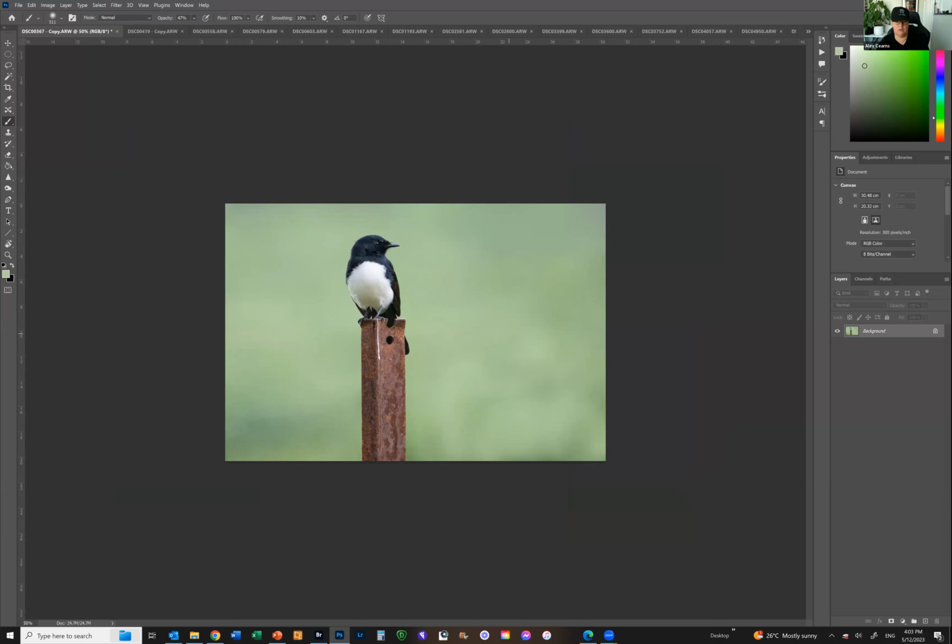So it's not just one block color all over the place, which looks fake. There you go. And that's probably it. That's as simple as it can be.